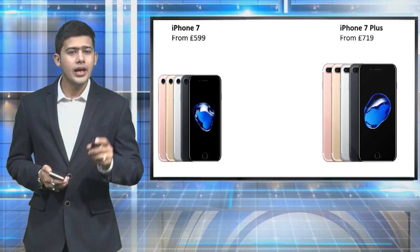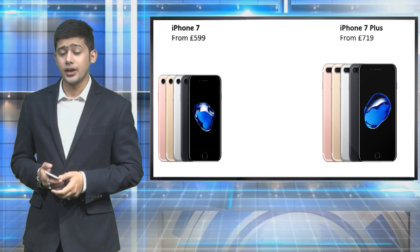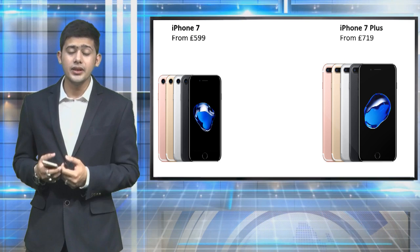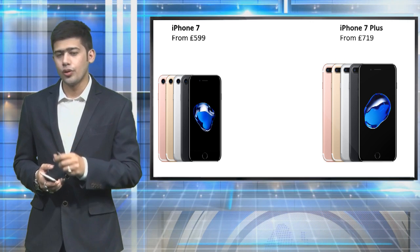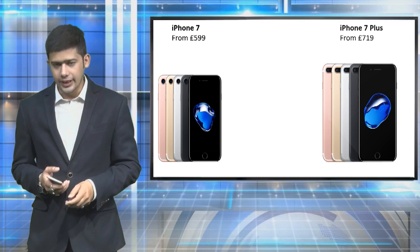Moving on, the iPhone 7 is priced at $599 and the iPhone 7 Plus at $719. As per the experts, the iPhone 7 model of the 32GB variant would be available at 60,000 rupees in India.